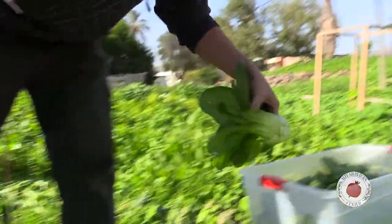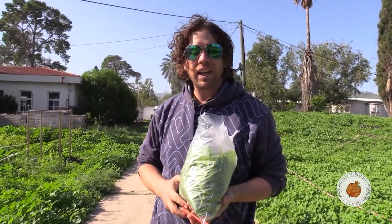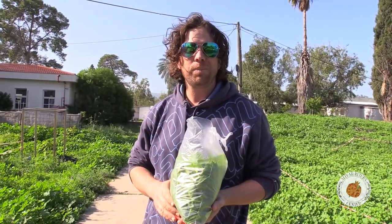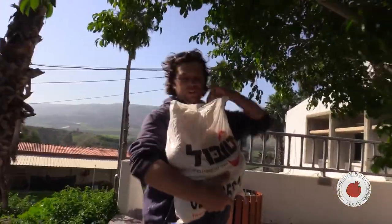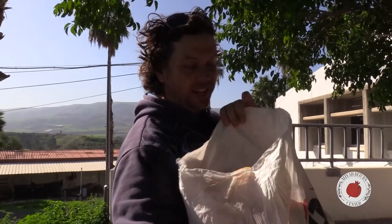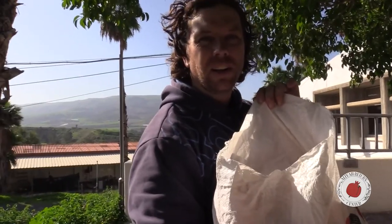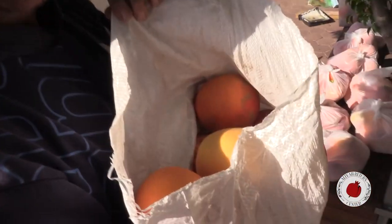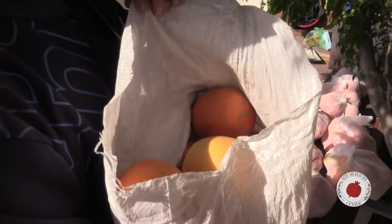All right, so now we have finished what we've harvested today, and now we're off to Tiberias, T-Town, to give it to the food bank, the people that can really use it, and give it to people that need it. Guess what we also got today? We were donated these nice, delicious grapefruits from Migdal, a wonderful place in Migdal. And we are paying it forward right now, and we're going to go deliver it as well with all the vegetables. Look at these.